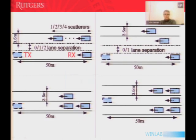We did many scenarios, around 20, and they're all there in the thesis. You had 0, 1 and 2 lane separations. For example, if you look at the lower left corner, you have vehicles that are obstructing the channel. You have cases where there is more than one vehicle in adjacent lanes on both sides of the transmitter and receiver, and so on and so forth.